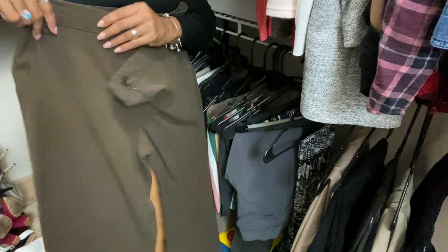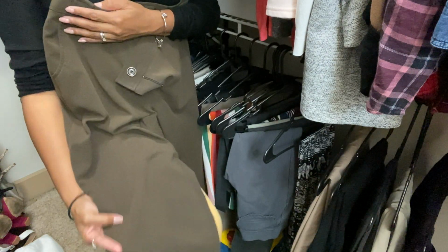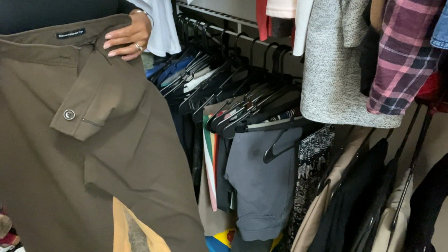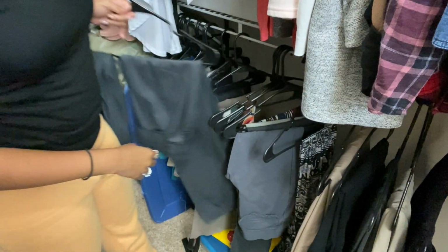These are my tried and true brown pants. They, I think, are made in a similar cut as those black ones, and I don't know, they fit a little bit different though. It's time to let them go.